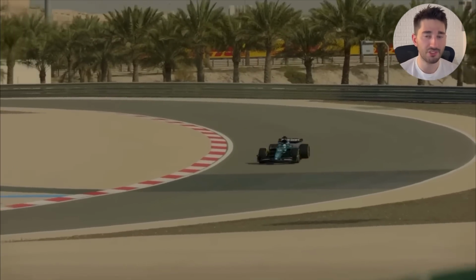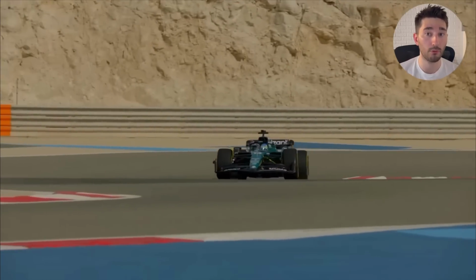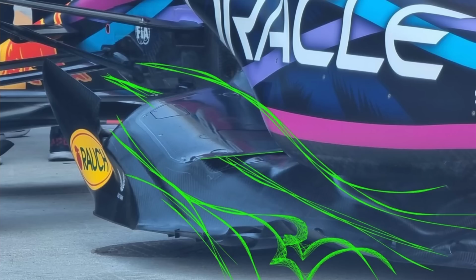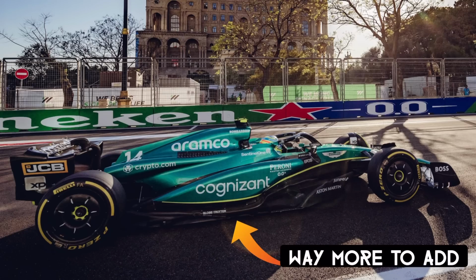But Imola's a different track. Downforce is a lot more reliant here, and this car will perform here. But yet again, the floor is still another important upgrade, and we even saw Red Bull in Baku bring an upgrade to the floor. So Aston Martin has to match the pace or even get stronger to continue performing well on its car. I do expect floor upgrades, and I expect even really the top of the floor.